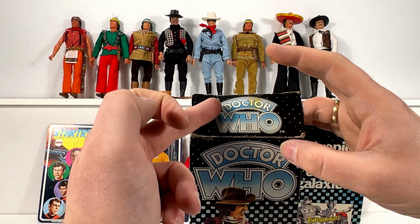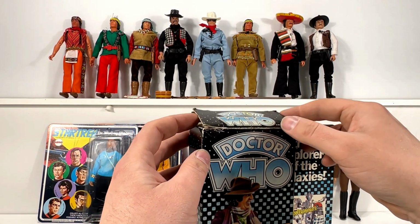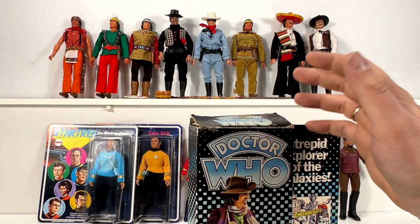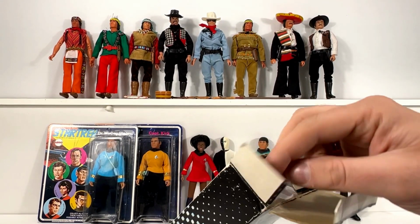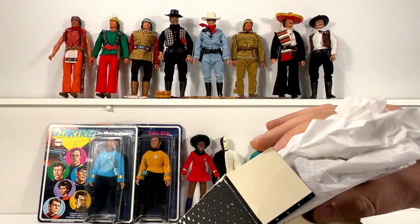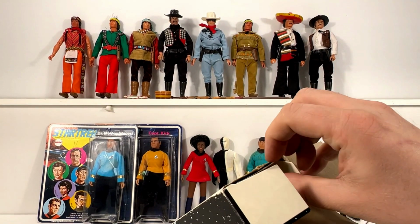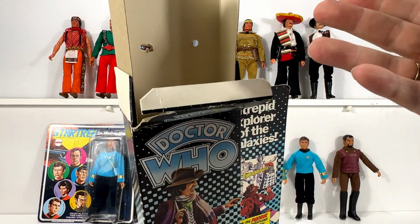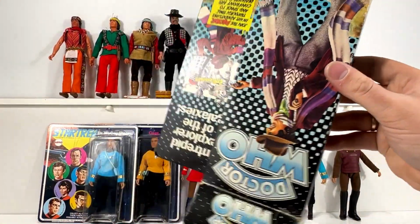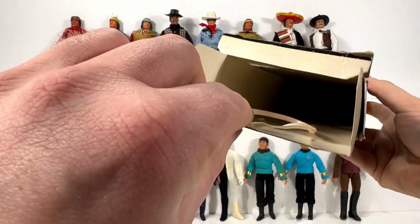There is a very faint crease there. Small tear there, and a slightly larger tear there. Completely forgivable considering the age, and considering it would have been opened a few times to take the figure in and out. It does have the insert that the figure would have been tied into, and surprisingly, it still has the twisty tie, which I think is incredible.